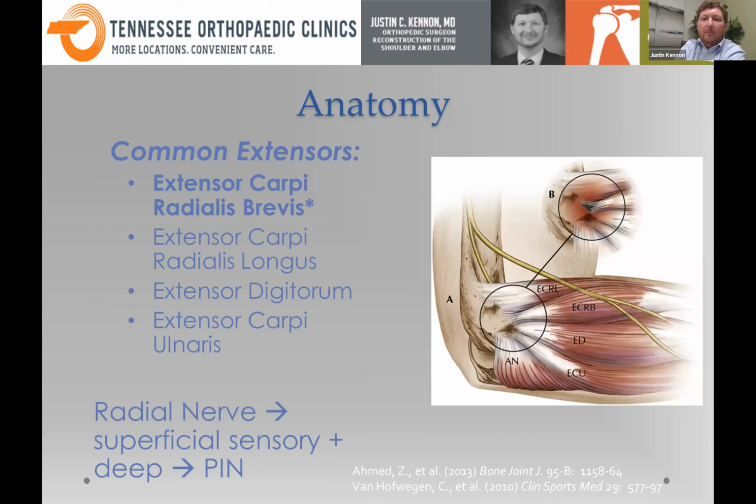So this is a little bit more about anatomy, and hopefully these pictures come across clearly and you can better understand what the offending agent is. The extensor group of the elbow, they all insert here on the outside part of the elbow. Coming down from the top here, you'll see that this is the outside part of the elbow. And this is where these tendons all insert, and they kind of coalesce into this one little area here.